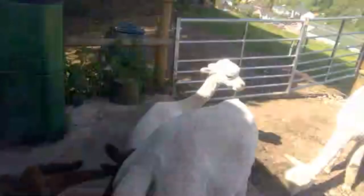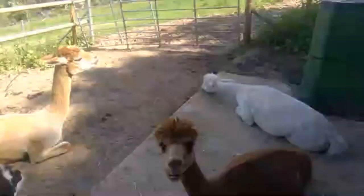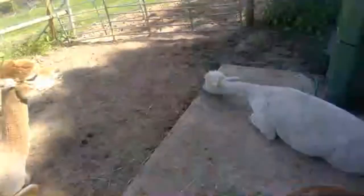Excellent. Thank you very much. So that's all the questions that we've got so far. You might just be able to see our very friendly pheasants who come in here to eat up all the food that the alpacas drop. Very nice. And you can see, because the sun's out, they're having a bit of a sunbathe at the moment.